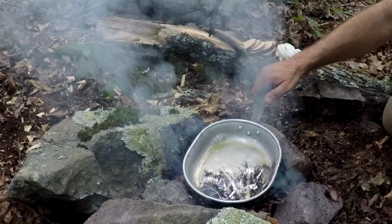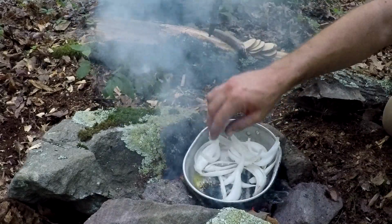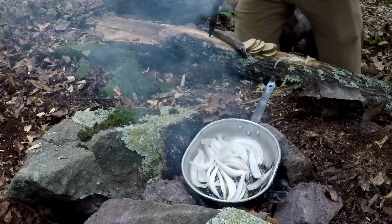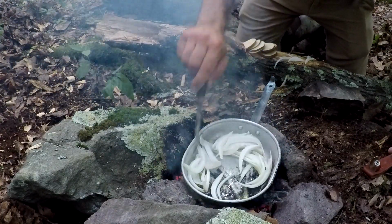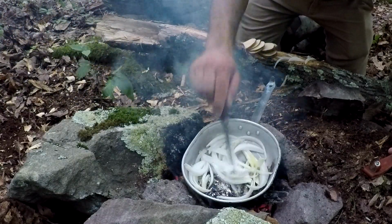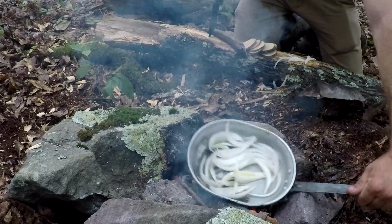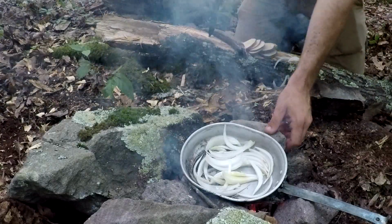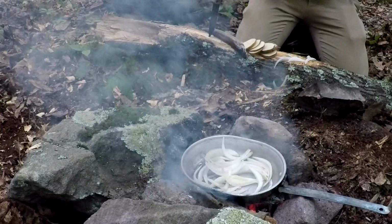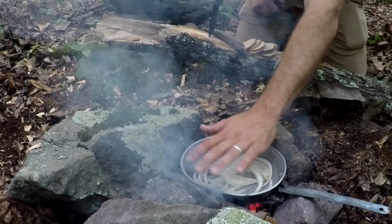I'm going to ask Daddy if he wants some chips. Chips, and we're going to have a fish.